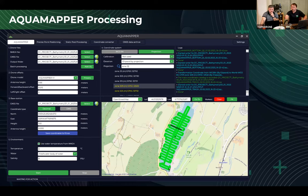Or in the ocean. But for the lake, we use just a simple version where we have tilt sensors for roll and pitch and heading. So we know all inclination of the sensor, and we process data. So we correct the inclination of the sensor. We know the antenna offset, of course, and we need to use the base station.